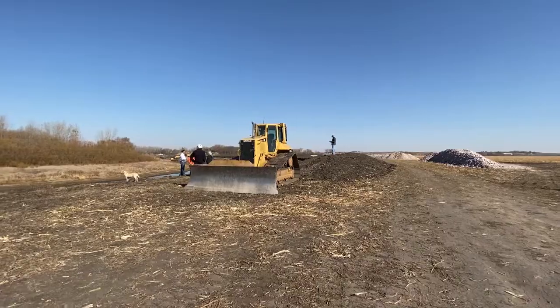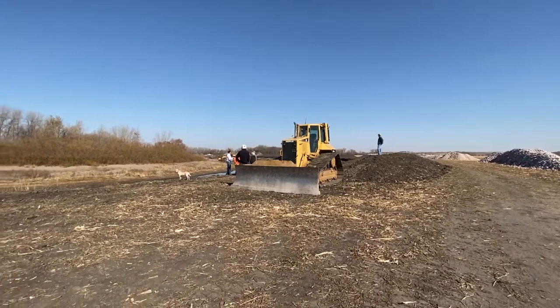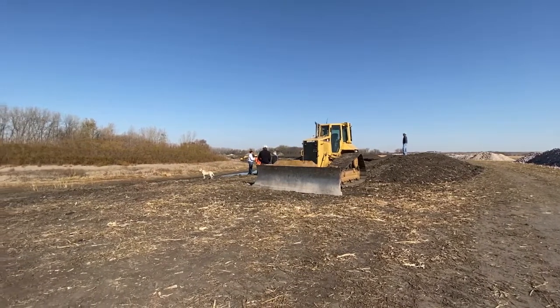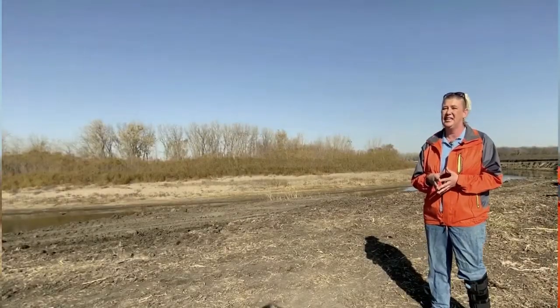They really do care about what their property is doing to the water, and this particular project will have a buffer strip, so improving the water quality is one main focus of this particular project. With that buffer, there will be habitat and forage. It'll be a natural prairie type buffer with the bank stabilization.